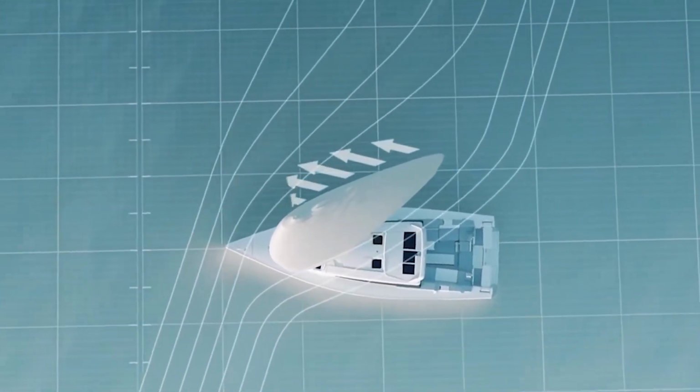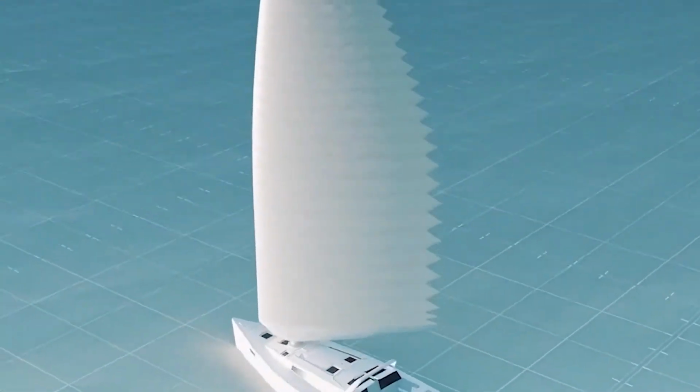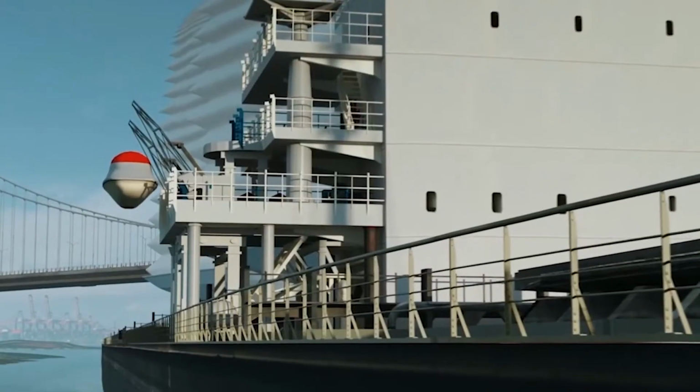Another significant benefit is that WISAMO can be used on larger vehicles that aren't as good for the environment because of how they were made. Some of these are roll-on, roll-off ships that carry boats and oil tankers.